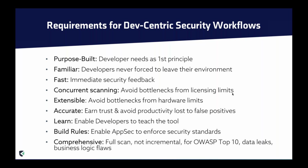And then business logic flaws. The reason why data leakage and business logic flaws are a little bit trickier to find, and why some tools don't do them, is because they tend to be unique to your code base. For example, when it comes to data leakage, the variable that you determine is sensitive or critical is going to be completely unique to your source code. And so how does a security tool, which is primarily looking for patterns, identify a pattern in something that is completely unique to your tool?